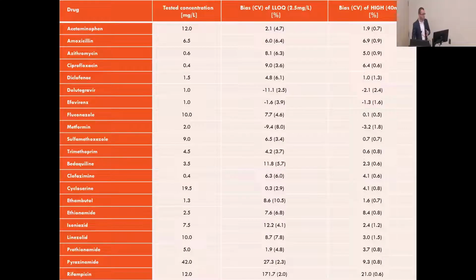So we looked at a lot of these different drugs that are used in TB or in co-infections like HIV. And for most of the drugs, there was no real issue. And of course, that's very convenient. And the wavelengths are specific for specific molecules. So that is actually a selective tool to make sure that you know interferences.